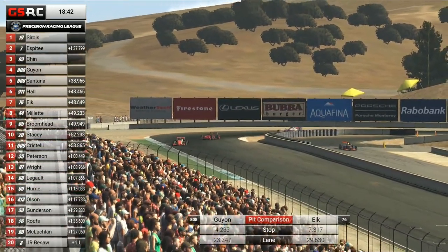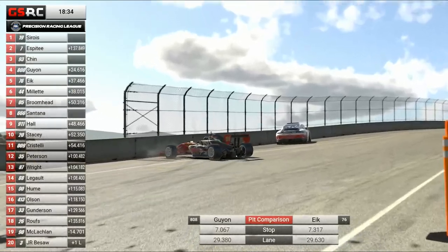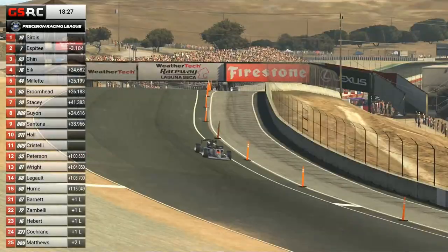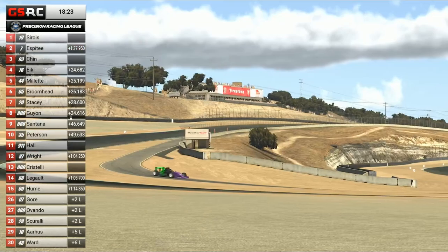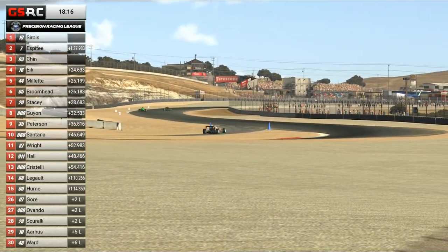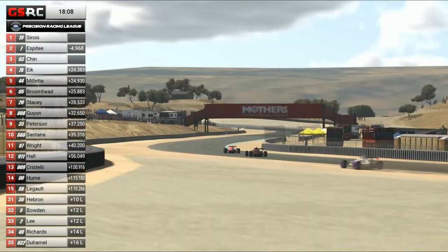Guyon in his stall. Should be a quick stop. 7.1, slightly quicker than Eich. And there goes up. Oh no. Too greedy on the power off of the limiter. And Guyon watches multiple places fly by. Looks like that's going to drop him down to at least P8 by the end of that. But just a heartbreak for a really good drive there for Alex Guyon.